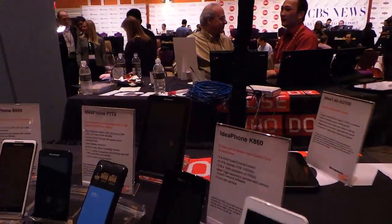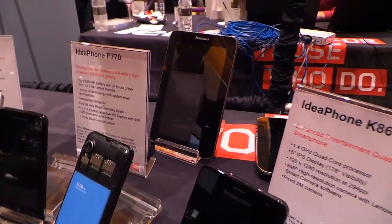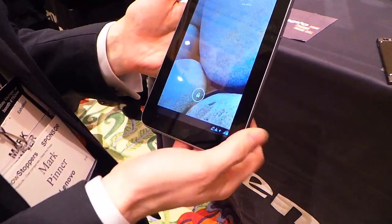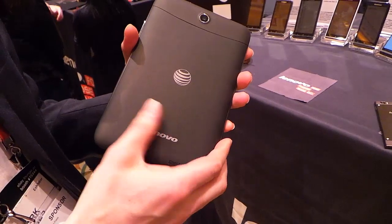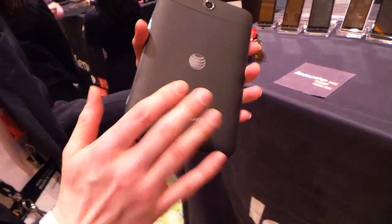Cool. Now is that what a phone back there is? That just this is a tablet. No, this is on the market in the States. Yeah. It's a 7-inch tablet. Right. This is good because it's nice and portable. If you touch on the back, it's super soft. Oh, cool. It actually feels nice. And you got this through with AT&T. This model is with AT&T.